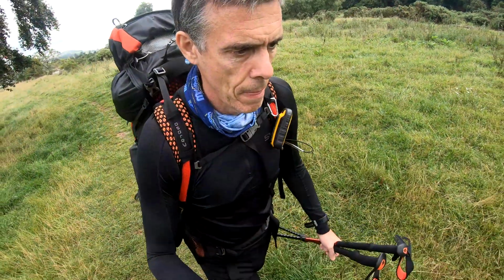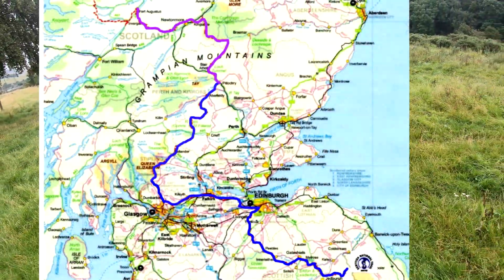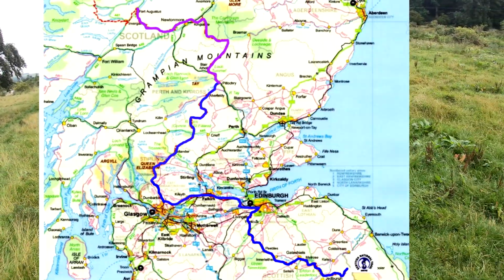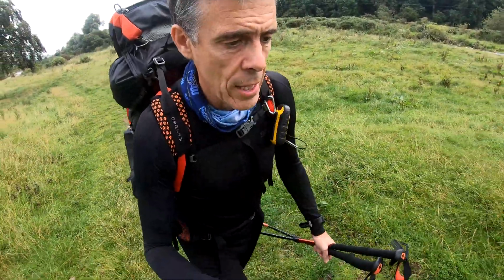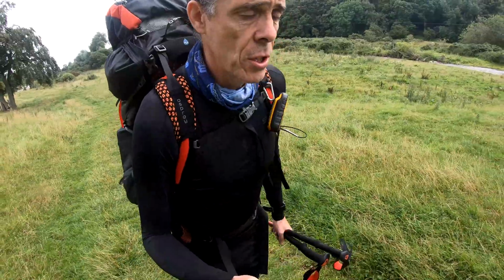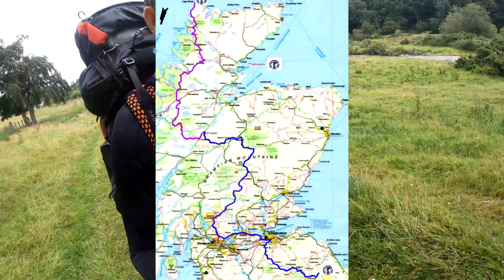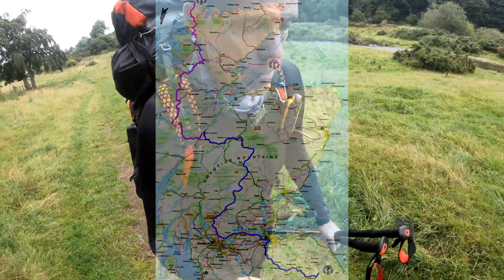Then from Pitlochry it heads over through the Cairngorms, over two big passes until I get to Fort Augustus, which is by Loch Ness. And then from Fort Augustus I go south a bit, and then it's the highlight of the trip, where I'll pick up the Cape Wrath Trail, and that'll get me up to Cape Wrath.